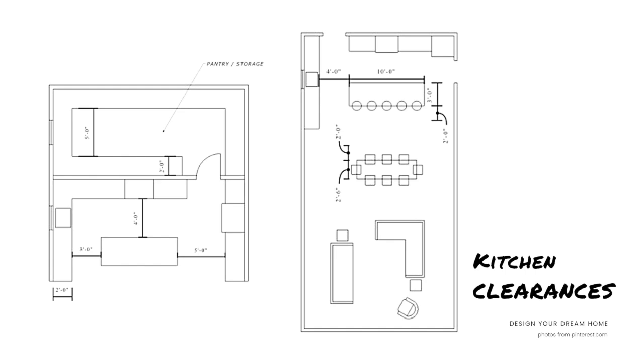It also depends if you plan on using the spaces at the same time. You don't need as much clearance if you are sitting at the island or the dining table, but if you are going to have a large gathering and have people sitting at both, then you're going to want that space.